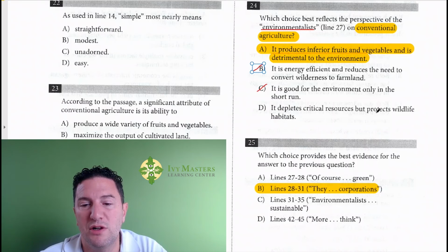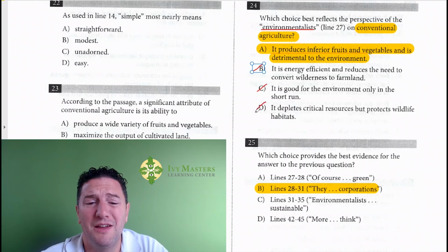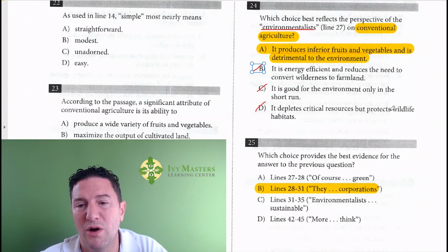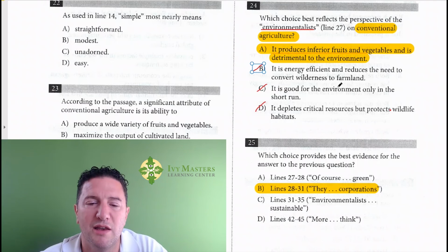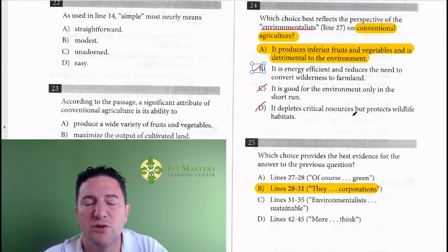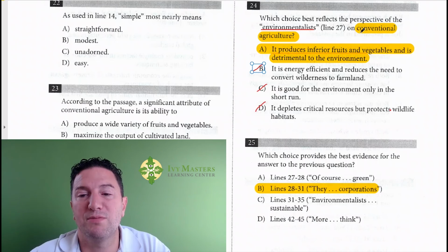Answer choice D, it depletes critical resources but protects wildlife habitats. Now, an environmentalist who is in favor of organic farming might say something like that, but it has no basis in the passage. The passage is saying that conventional agriculture does not protect wildlife. Well, actually it does protect wildlife, but again, the environmentalists would not either know that or admit to that as far as it's presented in the passage. Depletes critical resources. That's probably what environmentalists would say about conventional agriculture, but again, not mentioned in the passage.